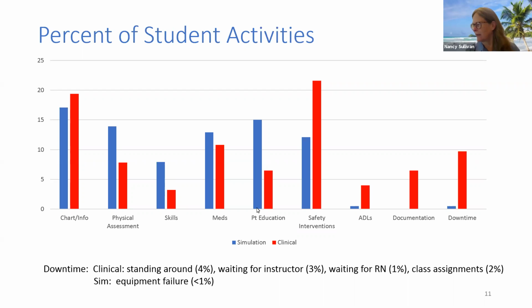Interestingly, patient education was done more in the simulation environment, and we were a little distressed by that particular finding. We actually found there were some times when there was no patient education done in the clinical environment, and we couldn't really figure that out. Some people postulated that maybe patients are discharged after 4, so a lot of the patient teaching is done after 4 before the patients are going home. I don't know. But in sim, they were teaching and talking to their patients all the time, patients and family members, providing education and updates throughout the experience.